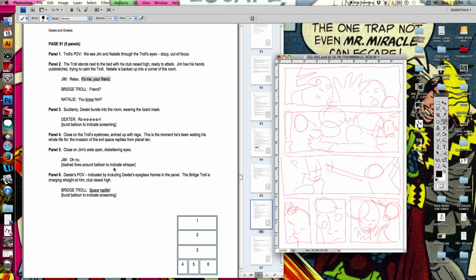I find it very helpful to do it really loosely, really rough. These are basically stick figures. I know they're laughably bad, but it's okay. It's only me that has to know what's going on here, and I like to reserve the real energy of the page for the inking stage. So at this point, I keep things really rough, I keep things really loose.